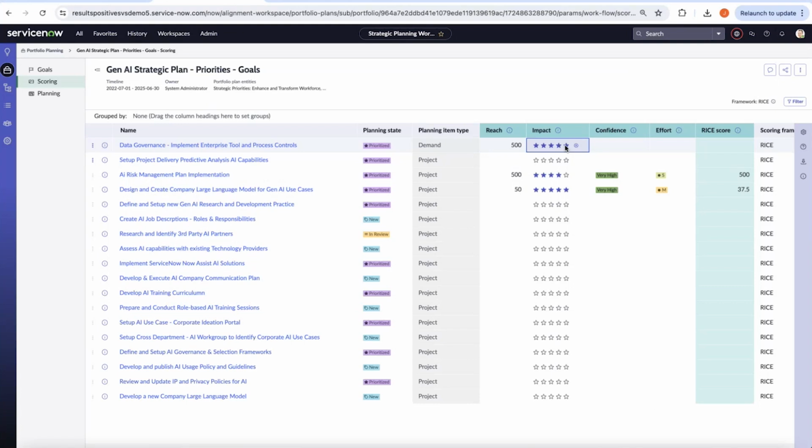And here we can say it's definitely going to impact everyone. The confidence level that we would have for implementing this would be high. And then here, the level of effort, maybe that's medium effort. We can see here it's going to then generate an overall RICE score as one of those factors into our overall prioritization. So you'd be able to go in here and go through that process of scoring your various planned initiatives.